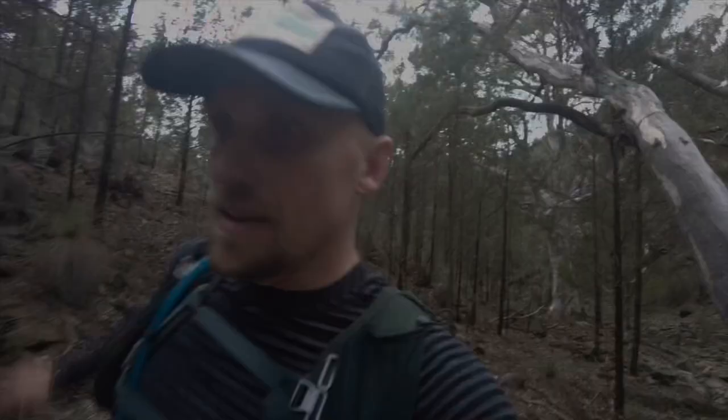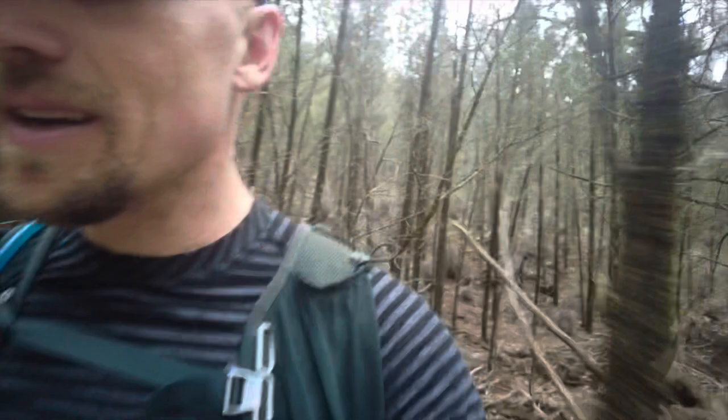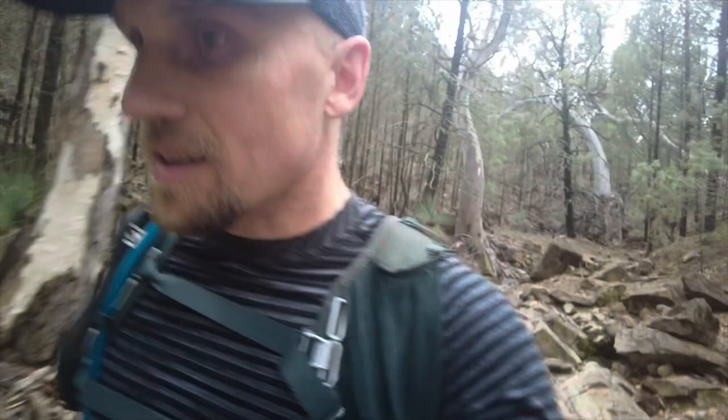Now you might be looking at Strava and think, going pretty slow for downhill kilometers. Well, just to show you a bit of what I'm having to deal with here through the creek. I'll share a 1 kilometer section of the creek here. I've already been in here for about a kilometer.